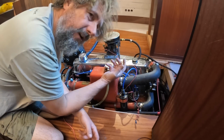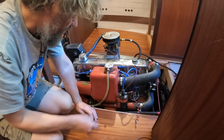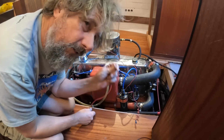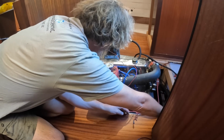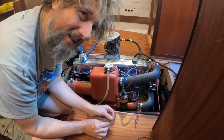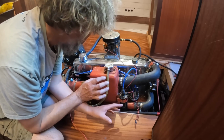I've gotten to the point now where I've connected up the heavy cables, in other words, the high current ground and positive to the starter motor, and we can see if it will bump. This is the wire to the starter solenoid. All right, that's good news. It still cranks. Not that I suspected it wouldn't. So we can move on from there.